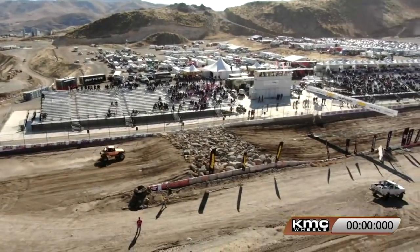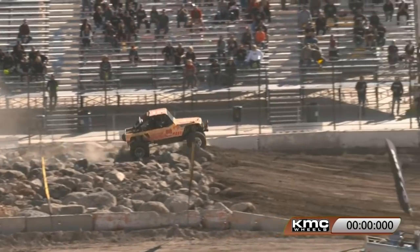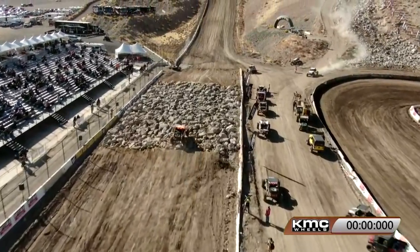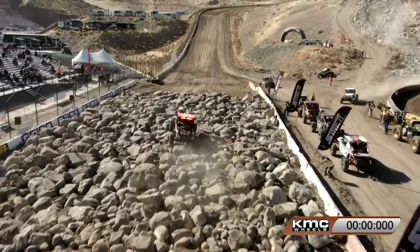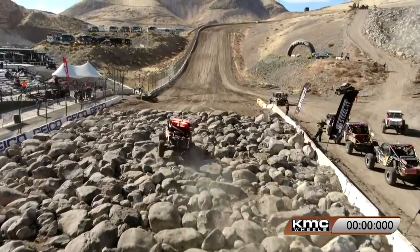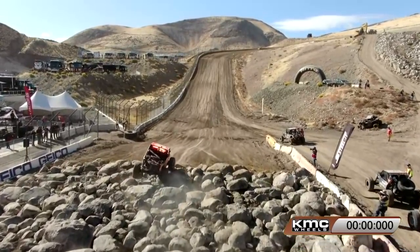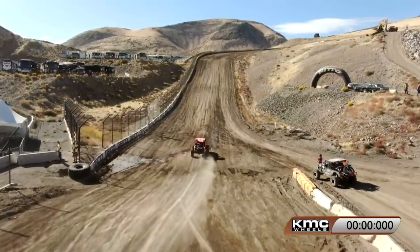Coming in hot, hits the brakes, Dan Fresh playing it safe. The Savvy built 88 running smooth. Dan Fresh all over the throttle. He is going to be running hard trying to catch Sean Rance Sr. He's got a nice line there. Much slower than we saw from some of the UTVs through these rocks earlier on. But he's going to be happy. He'll want to be in that top 5. Dan Fresh crosses the line. Nice run.